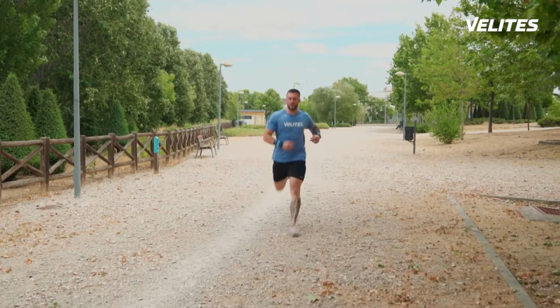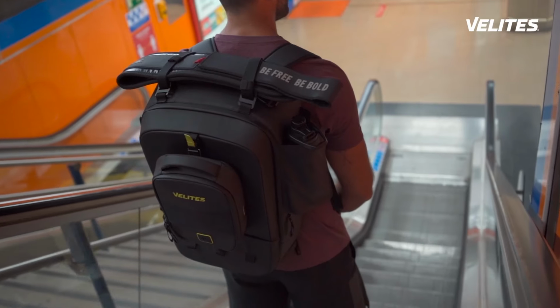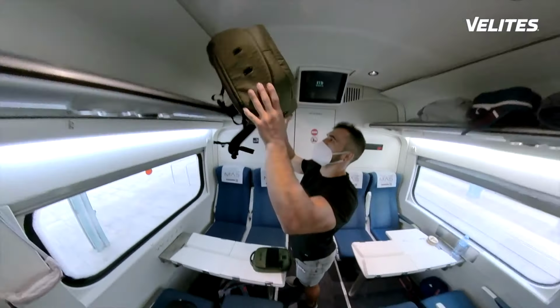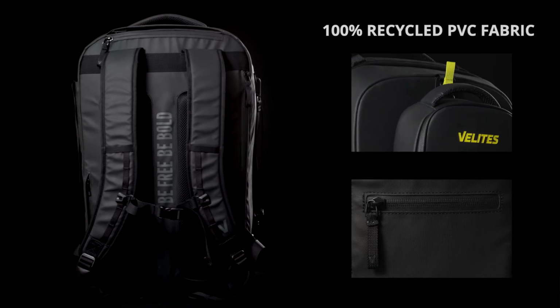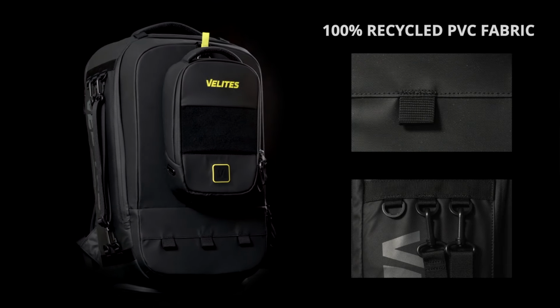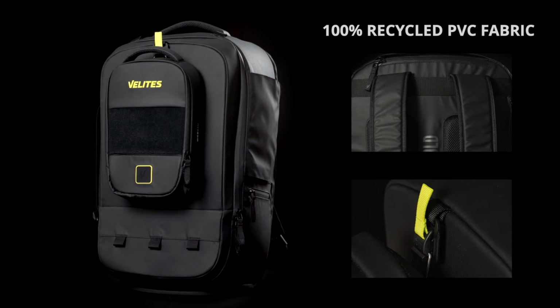Swim, lift, run, box, fight, crawl, increase muscle, go to work, or travel comfortably to your next competition, knowing that all your gear is with you, safe from the elements. The Velites Storm Backpack will get you covered. Get it now in a durable, 100% recycled, black-coated PVC fabric.